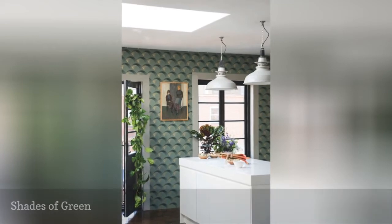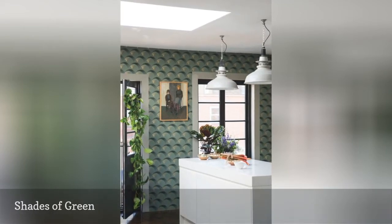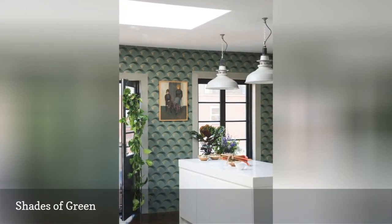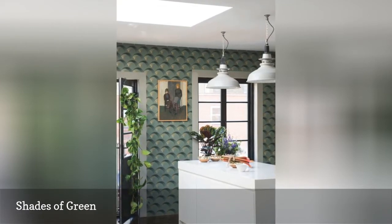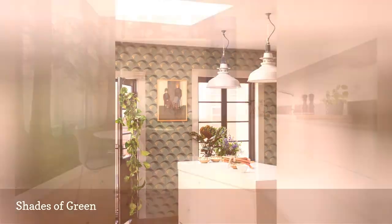An otherwise simple white kitchen is the perfect blank canvas for a bold usage of pretty graphic wallpaper from Farrow & Ball in a mesmerizing graphic pattern and lovely shades of green.